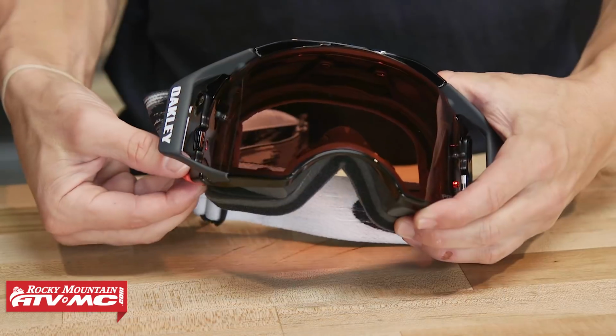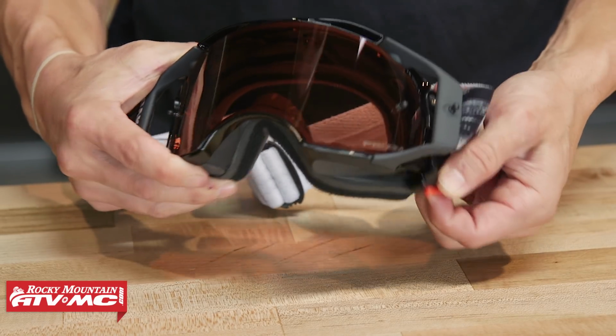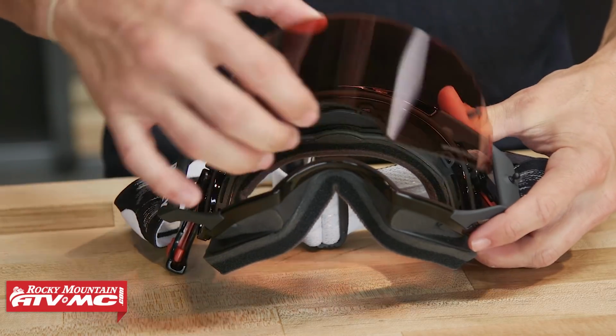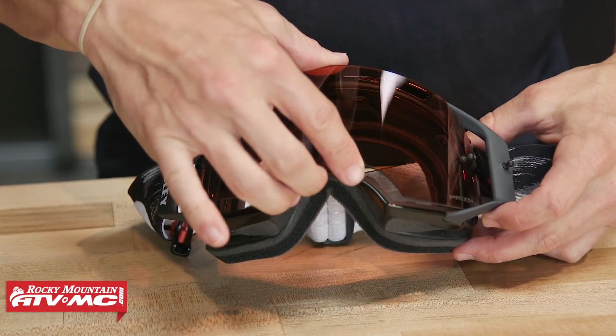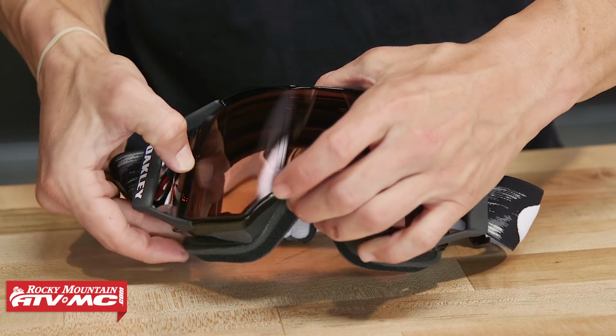Big feature that I love about these goggles is going to be their Switch Lock technology. I don't know about you out there, but when I'm riding at the track, I switch lenses in the morning time. I switch lenses a lot throughout the day. And the one thing that I cannot stand, a pet peeve, is getting smudge marks or getting dirt on my lens when I'm trying to change it out. With the Switch Lock technology, I can literally change a lens on the Airbrake in a matter of seconds. It is extremely easy to do. I don't even need to take my gloves off.